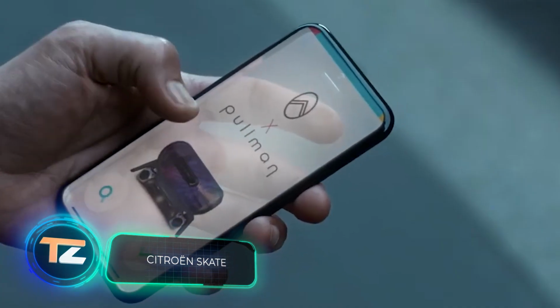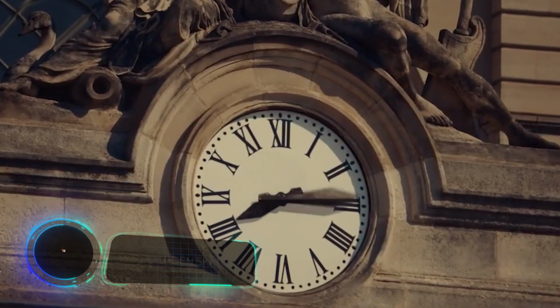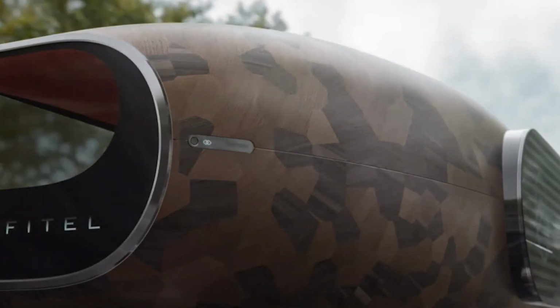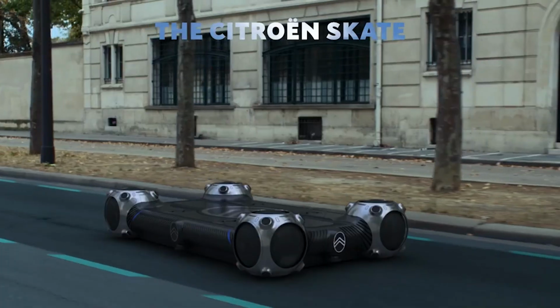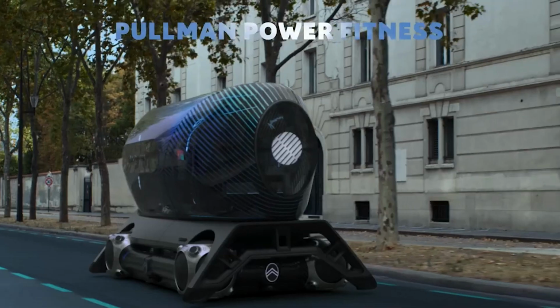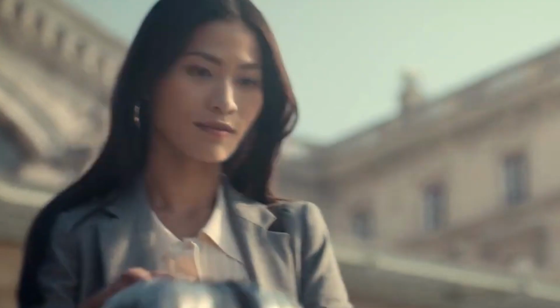Citroën Skate. Last year, 3 French companies teamed up to give the world a completely new concept of public transport. The idea is to create an entire fleet of mobile robot platforms. Each of them can be supplemented with a passenger module in just 10 seconds. It's up to the user to choose the most convenient module for the next trip.